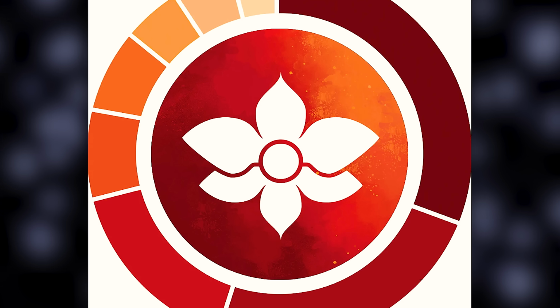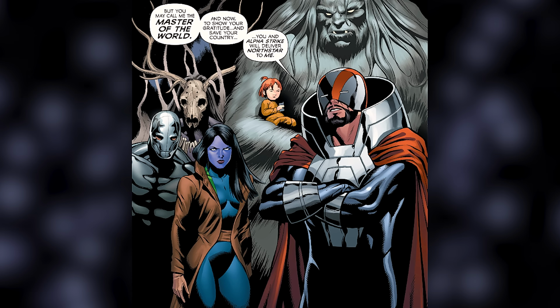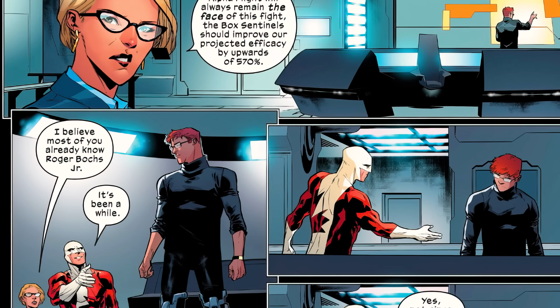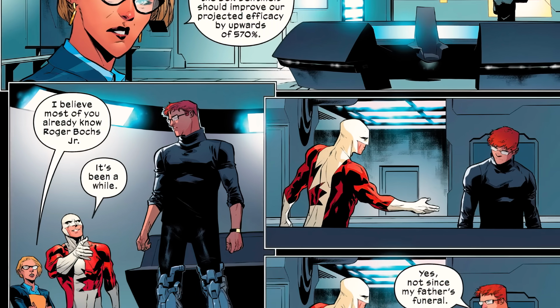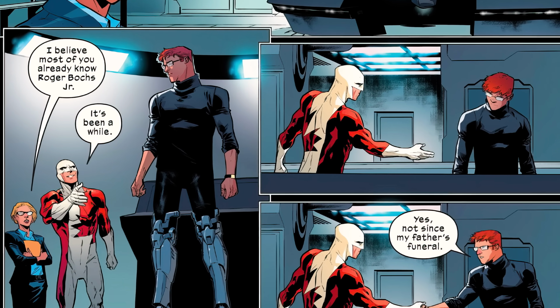For those of you who don't know, Orchis is a covert organization and a buffet line of multiple enterprises like Strike, Sword, Armor, and more. They have collectively come together to prevent global X-gene mutant supremacy. She goes on to say, "While Alpha Flight will always remain the face of this fight, the Box Sentinels should improve our projected efficiency by upwards of 570%."